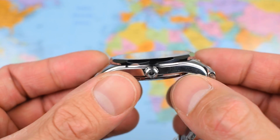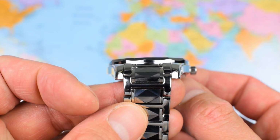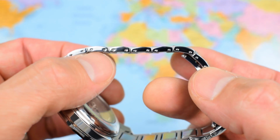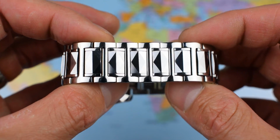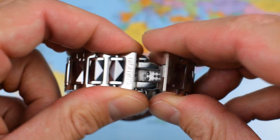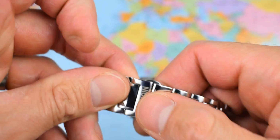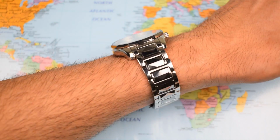It's nice and slim. Compact lug to lug. Signed crown and 20mm lug width. Now that bracelet is a little bit jazzy, isn't it? Catching the light in all the right places. Pin and collar system on this reminds me of the Sarb 045035, the ubiquitous decorated butterfly clasp and solid end links. So even with the Miyota movement, it is a rock solid choice, I feel.